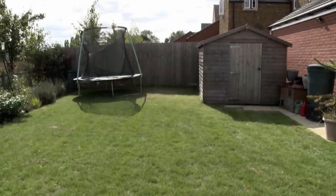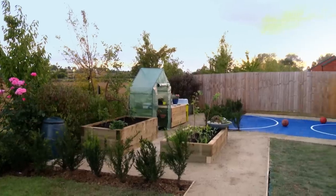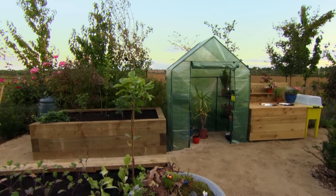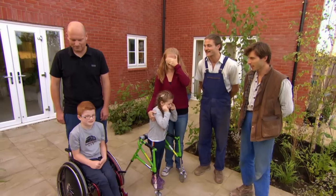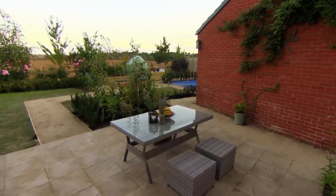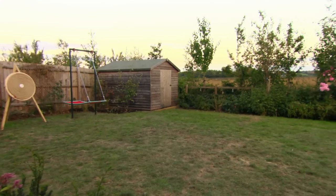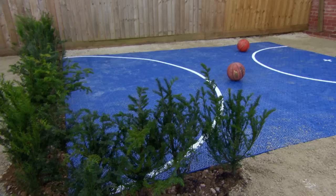Andy and Louise's garden just wasn't ticking the right boxes. But now it's been transformed into a family-friendly space for everybody to enjoy. In 3, 2, 1, open your eyes. Oh, wow. I am genuinely absolutely speechless. Oh, my gosh. Where do you want to go, Jamie? Because you've been bursting. I know. In there. Yeah, good.